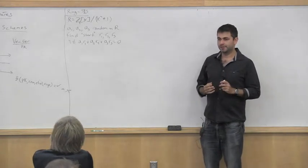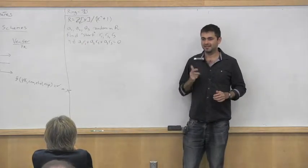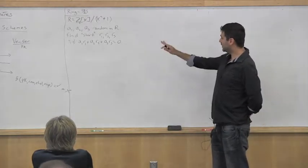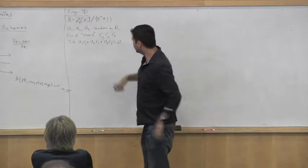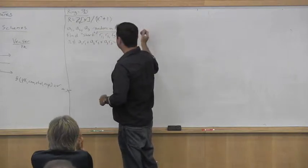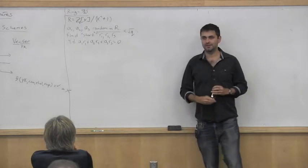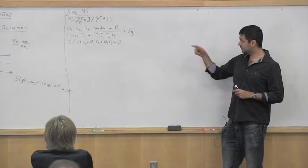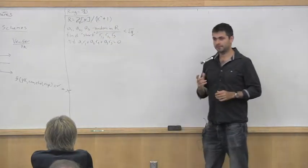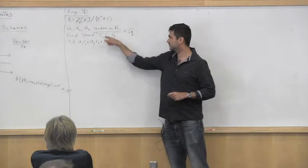This is like the small integer solution problem, except here the R's have integer coefficients. So this is our problem, and it's hard. Let's just say short means less than the square root of q. If you can break this problem, you can solve worst-case problems in any ideal of this ring, like SVP. You can solve SVP in any ideal of this ring if you can find these short solutions for random a's.